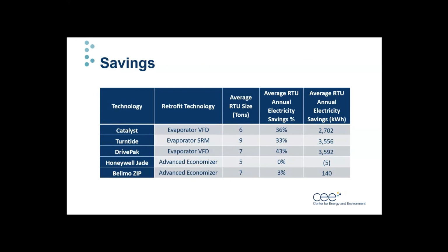Three technologies were tested that vary the speed of the evaporator fan as their main source of energy savings. These were the Catalyst VFD, the Turn-Tide switch reluctance motor, and the DrivePack VFD. RTUs equipped with the Catalyst package saved an average of 36% of annual electricity consumption. This is around 2,700 kilowatt hours per year.